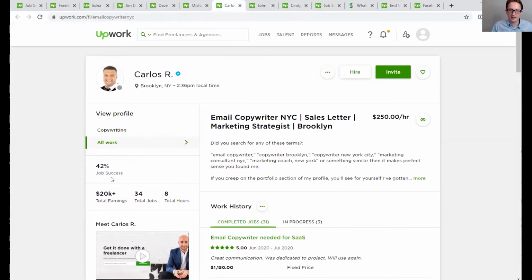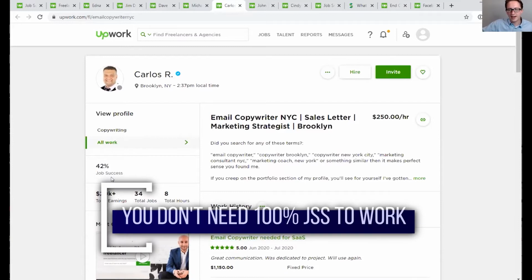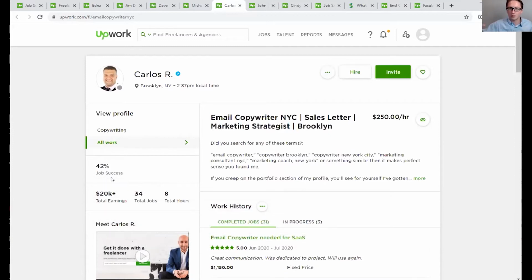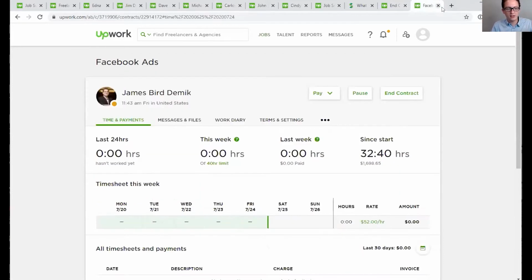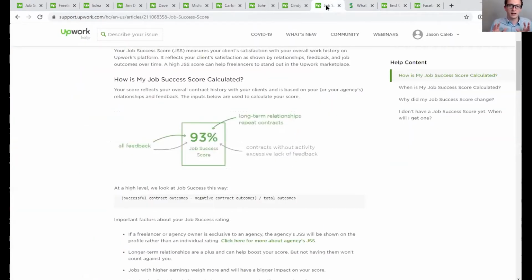So the point of that is to just show you that you don't need a 100% job success score in order to get jobs on Upwork. A lot of these freelancers, and I hate that terminology, but that's from Upwork, so we'll use it, it puts you in the wrong mindset. But for now, a lot of these freelancers are on Upwork and are getting jobs even with a relatively low job success score.